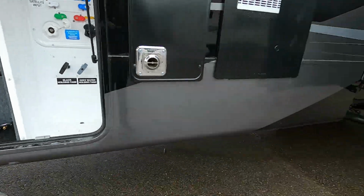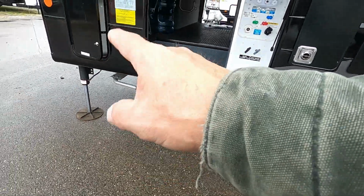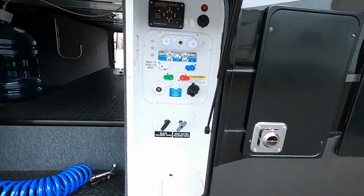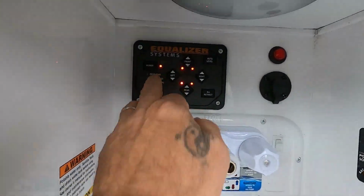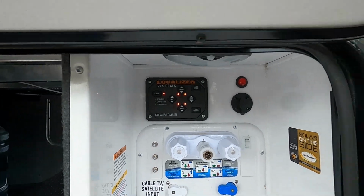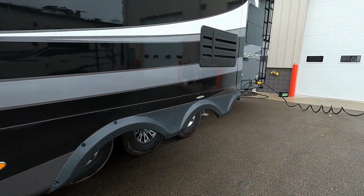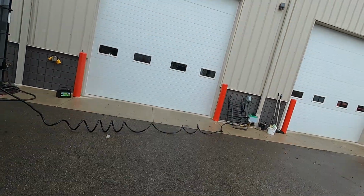Auto level is going to run all your auto leveling systems down. It may bring your landing legs up and down until this whole unit's level. Once it is level, you'll hear this beep and that light will flash. Once it's flashing, our unit's level and stable, and we can go ahead and hook up our power and water. Big long 50 amp cord here.